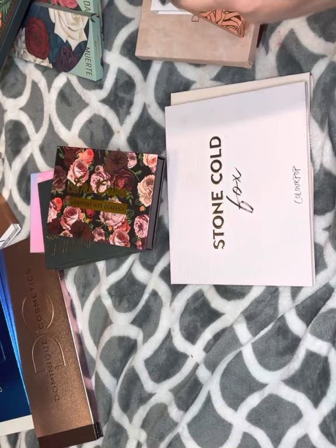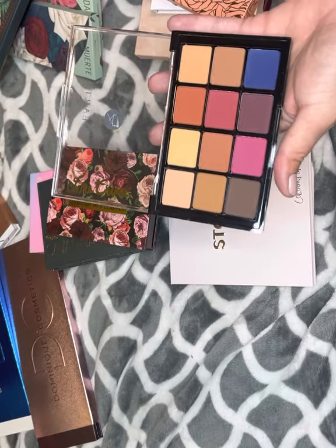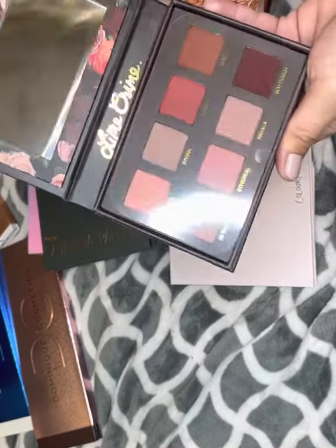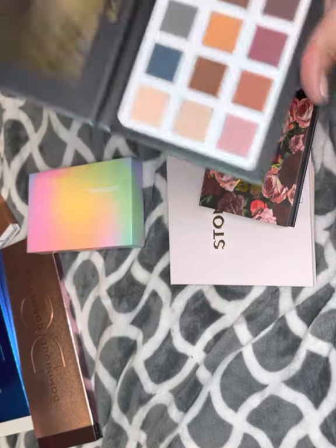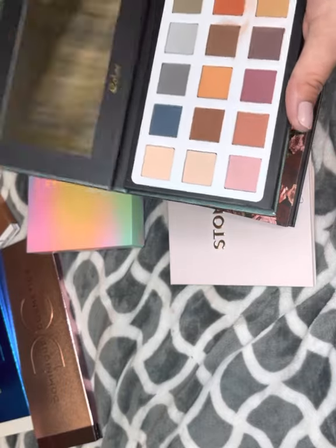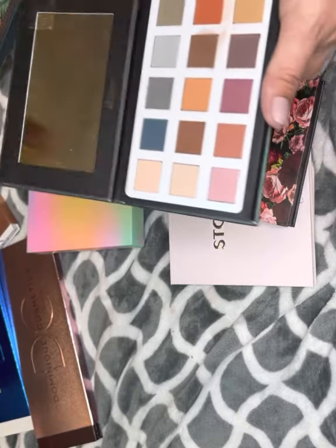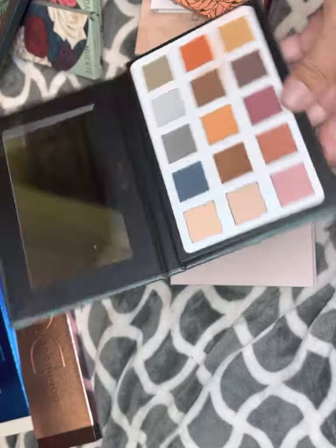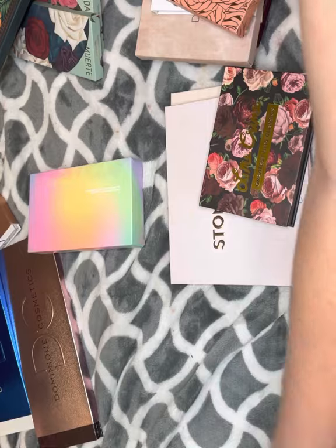I have this Viseart. This is the Neutral Mattes Milieu or whatever palette. I got that from a Boxy pop-up. I'm keeping this. The Lime Crime Greatest Hits Classic. Haven't used that. Keeping it. The Savannah palette by C Color. I actually have used this. This was a dupe for, I think, one of the Natasha Denona, the Safari palette. I'm going to put this in the maybe because I don't know if I actually want to keep this one or not.